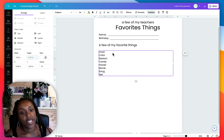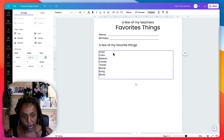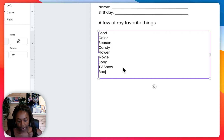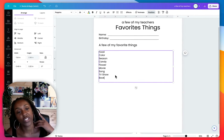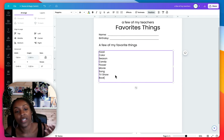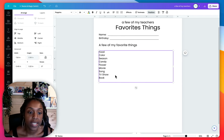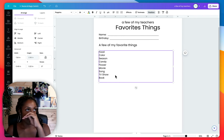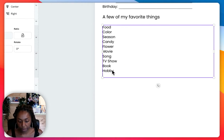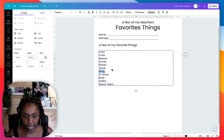series. Would that be series? I don't know if you refer to it as a series. Favorite show. Maybe favorite TV show. What else? Favorite book. So we're just noting down all those really obvious favorites that you might ask someone. So we've got food, color, season, candy, flower, movie, song, TV show, book, and maybe lastly, favorite hobby, and maybe favorite sports team.